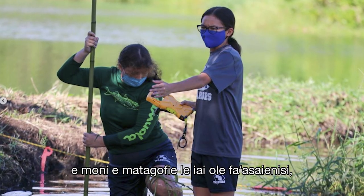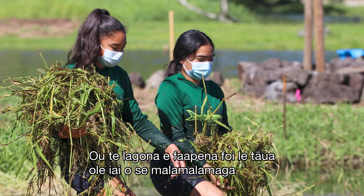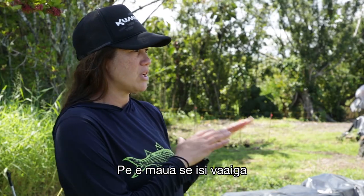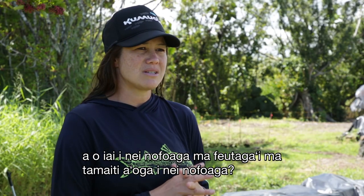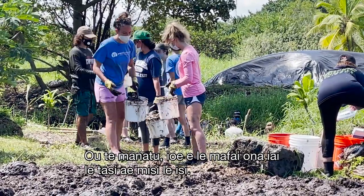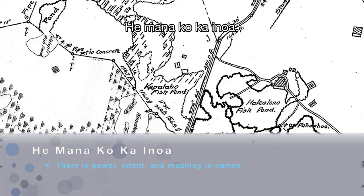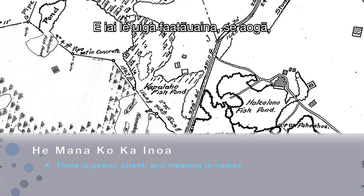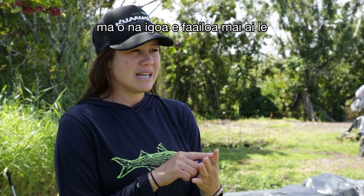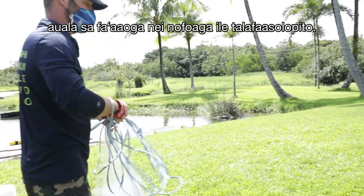While it's beautiful to have the science, I think it's equally important to have the understanding of the language and the culture. Does it offer a different perspective when we're out here interacting in these spaces with students? I think absolutely, you can't have one without the other. We always say, he mana ko kainoa. He mana ko kainoa. There's a lot of significance, importance and power and mana in our names. And those names are also indicative potentially of what these spaces functioned as historically.